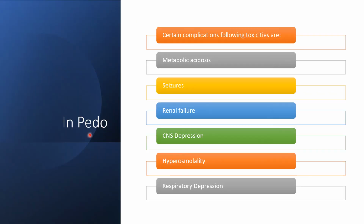Okay, once again, I have decided to repeat this slide. That is in the pediatric age group. If you are not careful, you'll be doing more harm than good. And parents, don't just grab Gravol and be loading that child or your children with it.